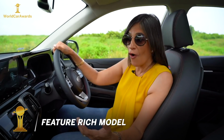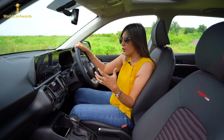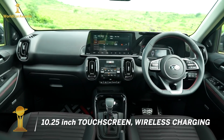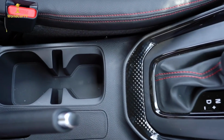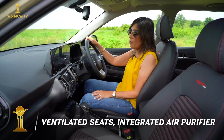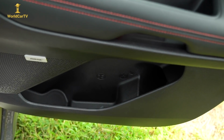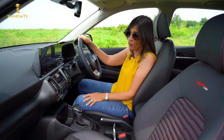So the interior of the Sonet feels really top-notch. All the quality feels good on the inside, whether we talk about materials or the way that the switchgear all of it works. Lots and lots of storage spaces for practicality. You have cup holders. You have a slot here as well for your phone. There's another one anti-slip there where I had my phone in the first place. Pockets have 1 liter bottle spaces. They have umbrella holders as well. So they pretty much thought of everything on the inside.